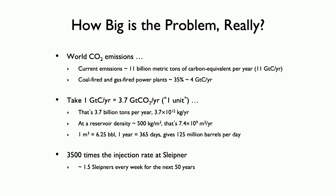So we can divide by the density that compressed CO2 would have deep in the subsurface at this depth of 1 kilometer or more. And that would be about half the density of water, 500 kilograms per cubic meter. So that's about 7 times 10 to the 9 cubic meters per year. Still doesn't mean anything to me.